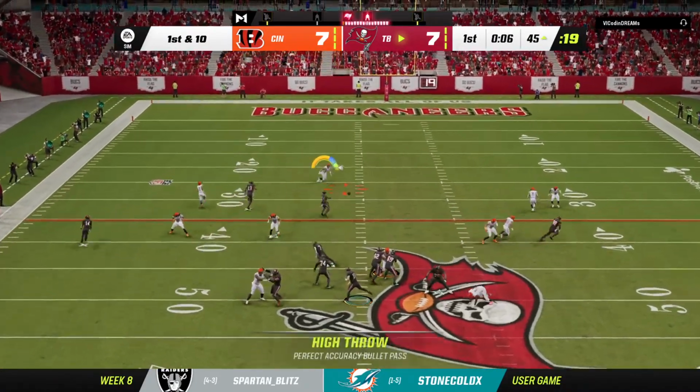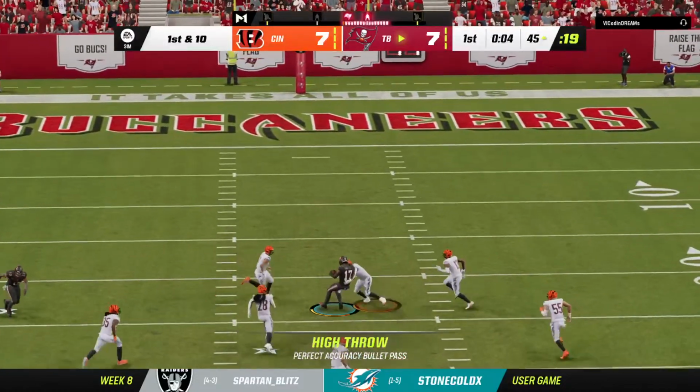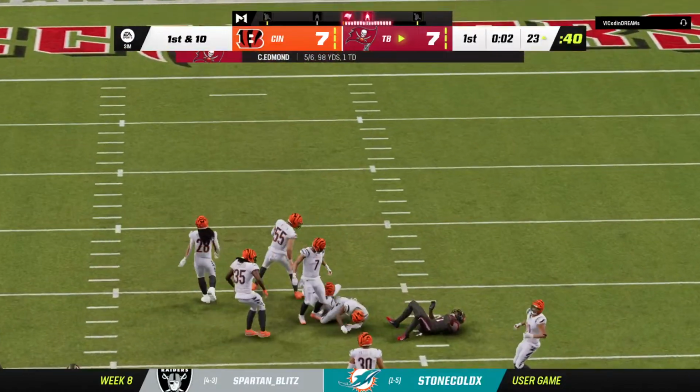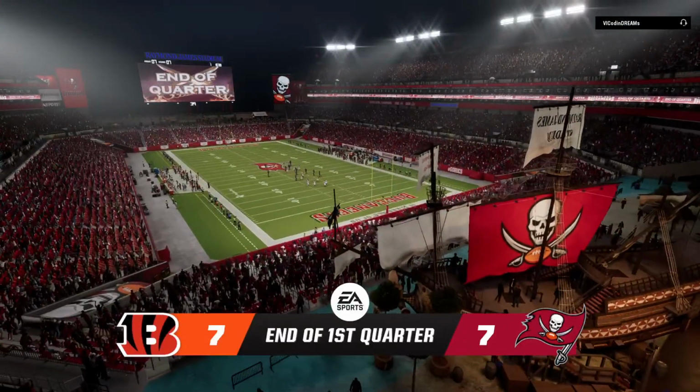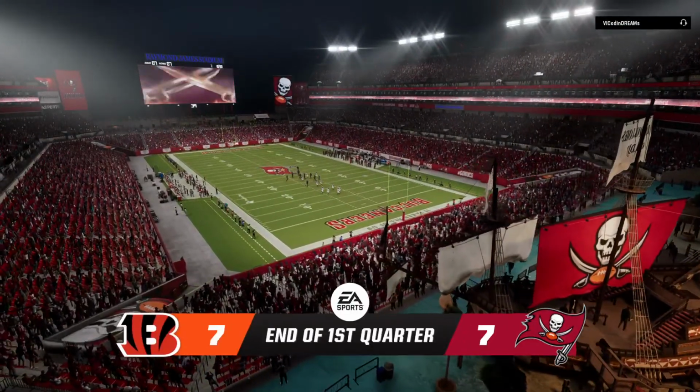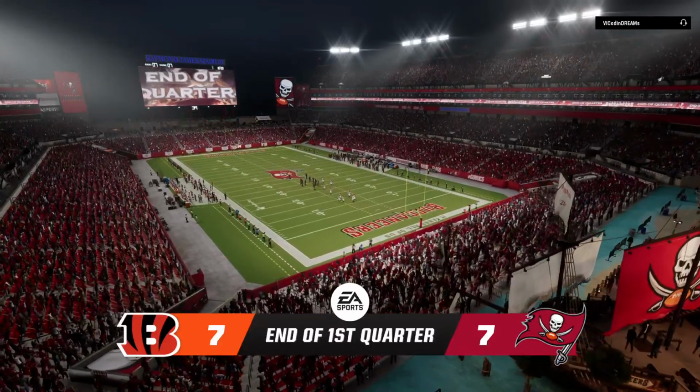They'll come out throwing here to start the drive. He completes this to Russell Gage. And he goes down, but not before getting this inside the 25. These two teams all tied after one.